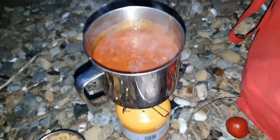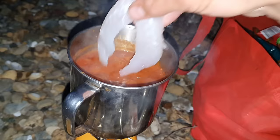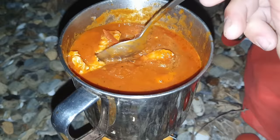So for dinner, I've just finished the bouillabaisse and made some pasta and made a tomato sauce stuff. So it's just simmering away. Just gonna add the fish. So that's pretty well done. It's good.